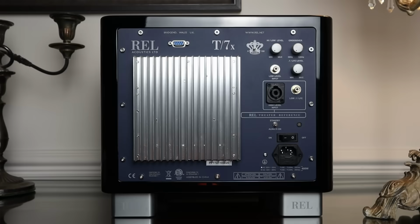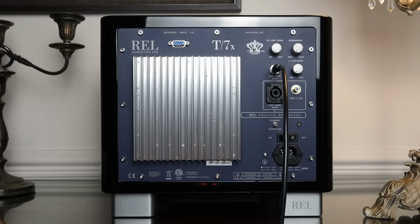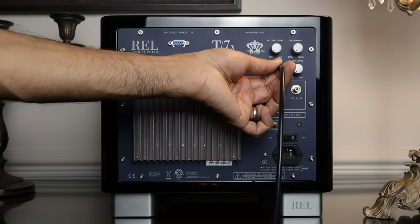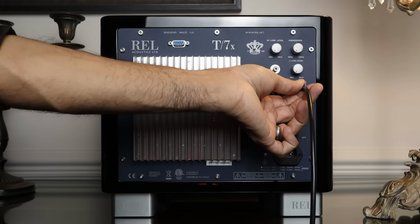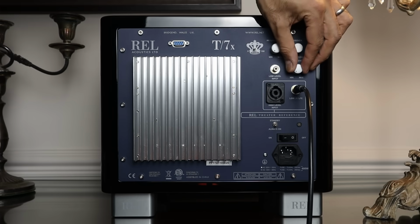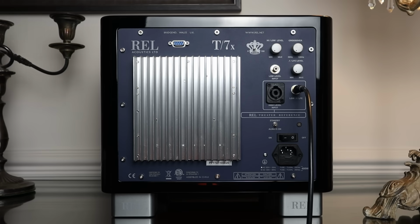That isn't a worry. There's a very low-level signal that's taken from it. There is a regular low-level RCA input to connect to the sub or pre-outs of your amplifier if for whatever reason you can't or don't want to use the high-level input. There's also an LFE connection with its own gain control to connect to the back of the LFE output of your AVR. This means you can have an independent setting for music and another one to deal with the crash bang wallop of movies.